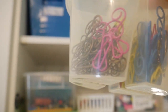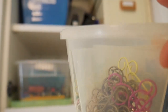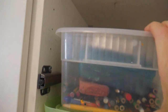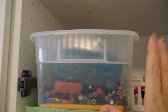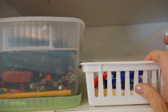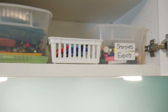I'm obsessed. I've had these since I was a teacher. I use them, but it's taking a while to get through because I'm very protective of these, but they're so cool. Of course, I just do a big old giant box of all of their pencils, colored pencils, erasers, crayons, because it's just easier. This is the scissors, and this is Sharpies and Expo markers. So I try my best to keep these organized.